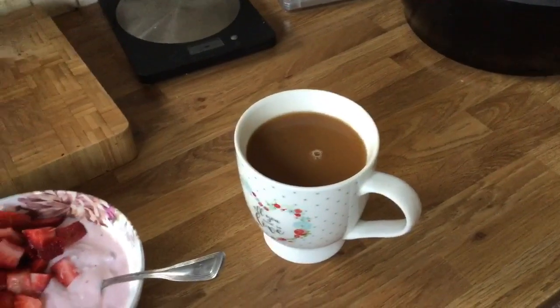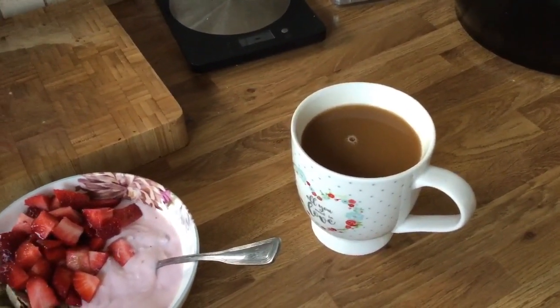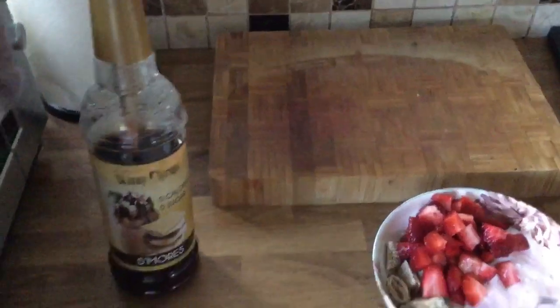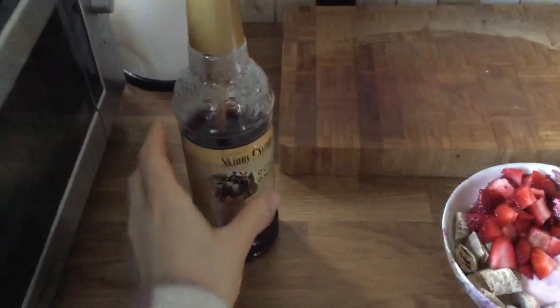And then I've got my usual big coffee made with almond milk as part of my Healthy Extra A, Kenco Americano coffee which is gorgeous, and Jordan's s'mores flavour skinny syrup. These skinny syrups are all free on the plan.